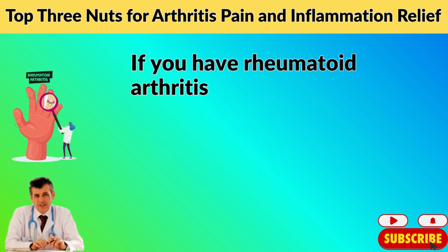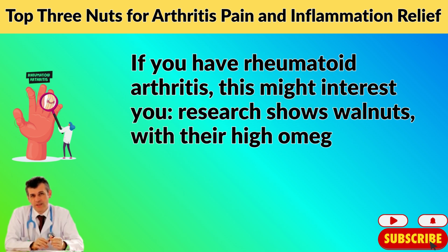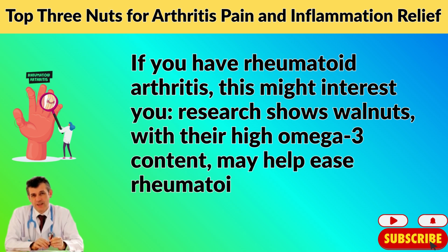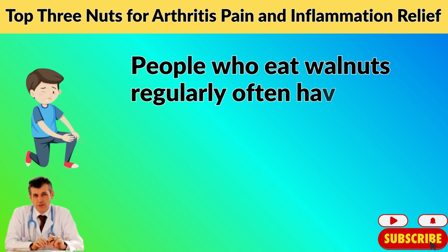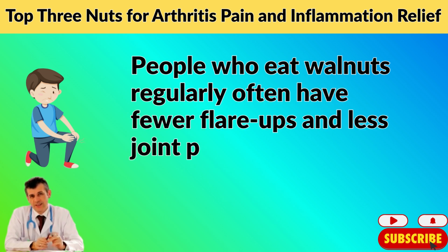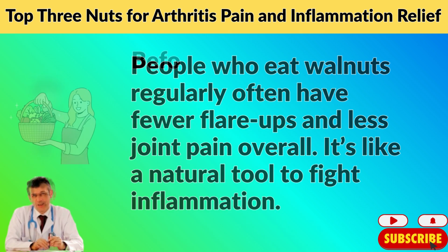If you have rheumatoid arthritis, this might interest you. Research shows walnuts, with their high omega-3 content, may help ease rheumatoid arthritis symptoms. People who eat walnuts regularly often have fewer flare-ups and less joint pain overall. It's like a natural tool to fight inflammation.